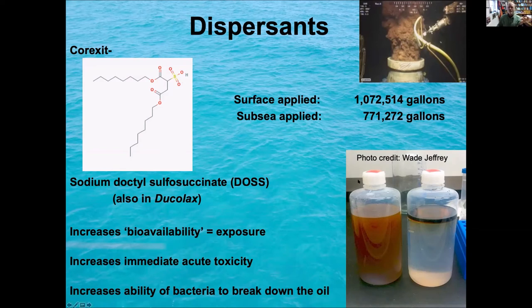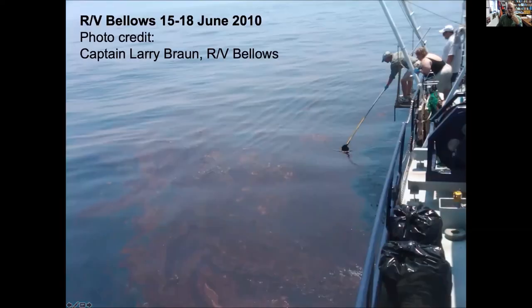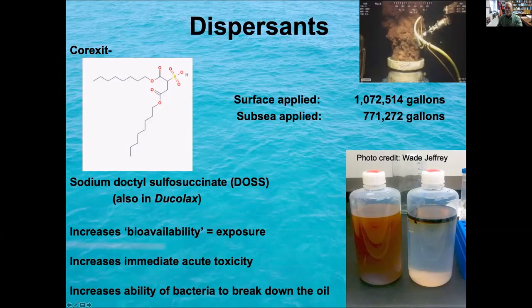And if you look at this photo down here that Wade Jeffrey took, here's Deepwater Horizon oil sitting on top of Gulf of Mexico water. And here's a similar flask with the prescribed amount of Corexit in there. And you see that the oil is dispersed all through this.